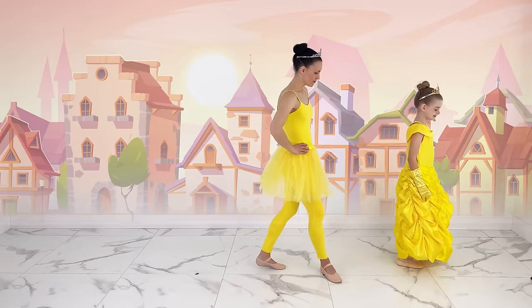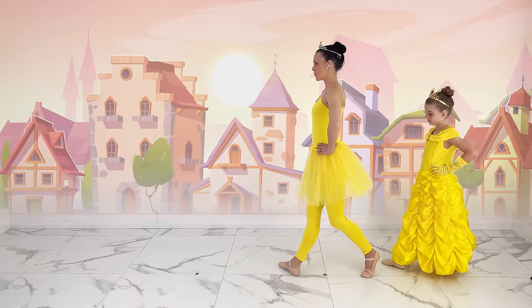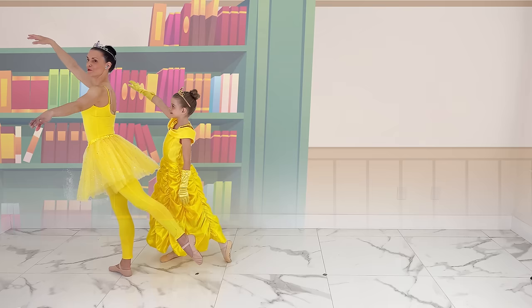So we'll start in first position. Find your pizza slice shape. Point one toe behind you. And then we're gonna bring our toe up to our ankle and step through, pointed, walk, walk, walk. And then now we're at the bookstore, we're gonna reach up for our favorite book in arabesque, and you can even lift off your back toe a little bit if you want to. Beautiful. And let's come back to first position.